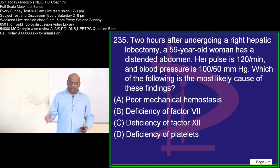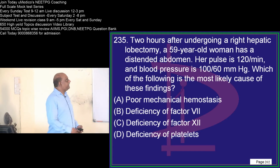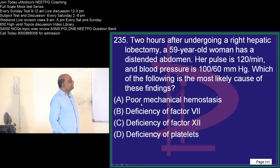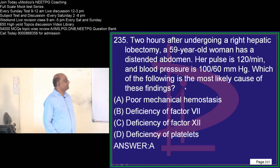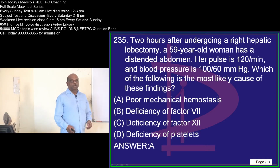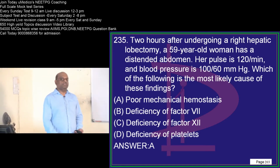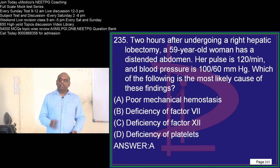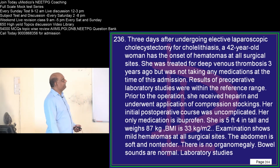2 hours after undergoing a right hepatic lobectomy, the patient has a distended abdomen and her pulse is 120, BP is low, 100/60. Then what is the most likely cause? So after lobectomy, the clamps that you have placed, if there is a poor hemostasis that you achieved, then that can lead to development of an internal bleeding which can be responsible.